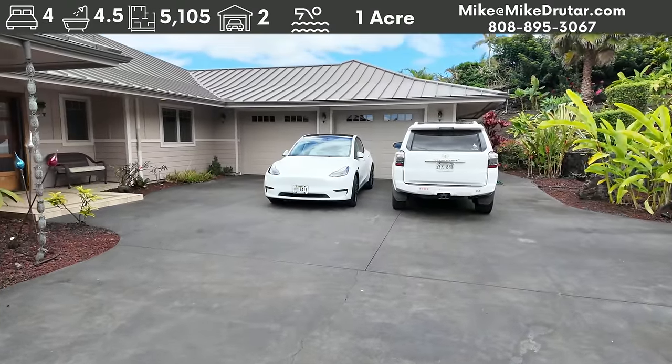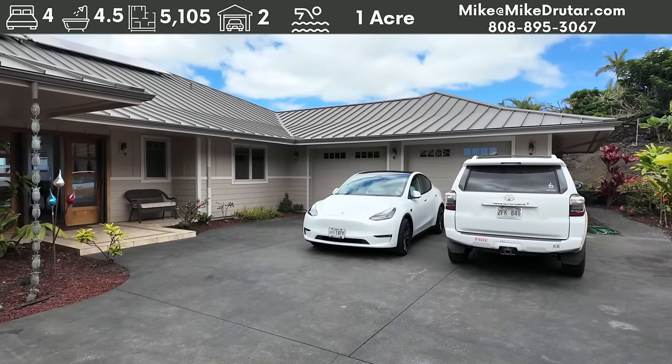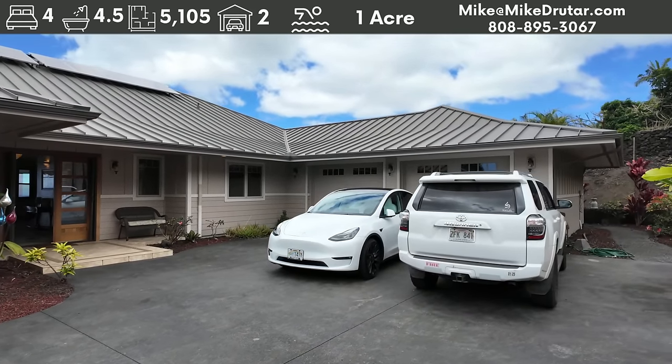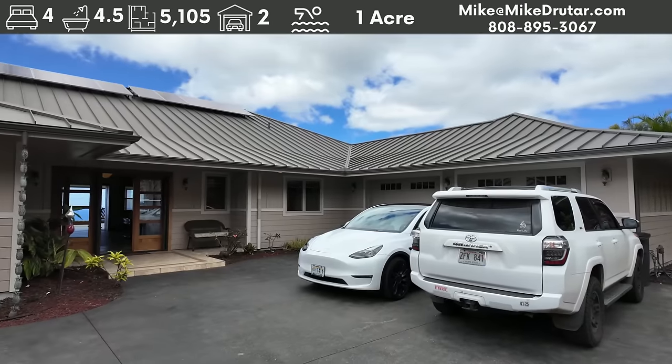It gets a little tight sometimes on these 10,000-15,000 square foot lots, especially in neighborhoods where they're saying you can't have the garage face the street. So you have to have this sort of turnaround. It just makes it tough. When you have an acre, you have the space to make it all happen.